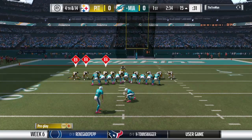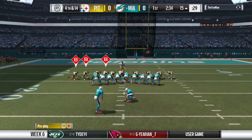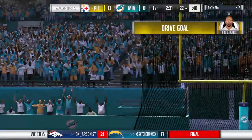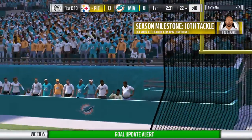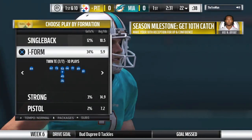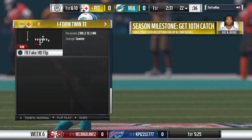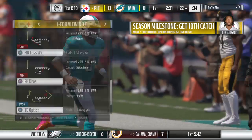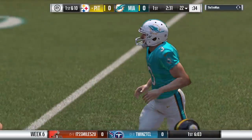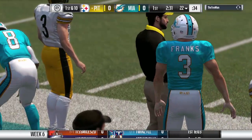Now it's Andrew Franks on for Miami. He hooked it. It's no good. And this will remain a scoreless game. So an empty possession there. What do you think went wrong, Charles? Well, it looked like maybe the plant leg might have given way just a little. And when that happens, guys have a tendency to pull through the ball to compensate. And in doing so, sent this one off target.